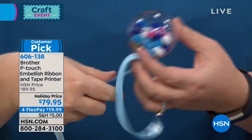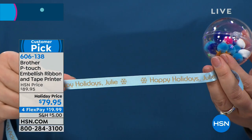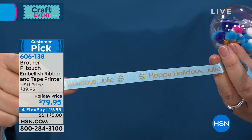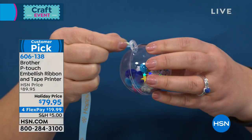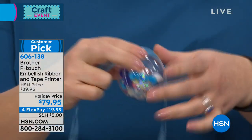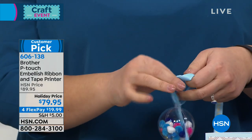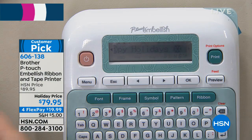I don't know if I can turn this so that you can see it, but I could have said Shannon, and it wouldn't have mattered because we can get as many characters in there as we want. You can even see that little snowflake on there because built into here are all sorts of symbols. That is so precious. I just feed the ribbon right on through here. Julie, you can see how easy this is. It looks like now there's a preview function as well. So if I'm not sure about something, you can preview exactly what it's going to look like. Oh, I like that. Which is really cool.